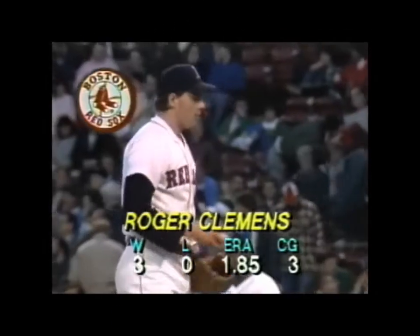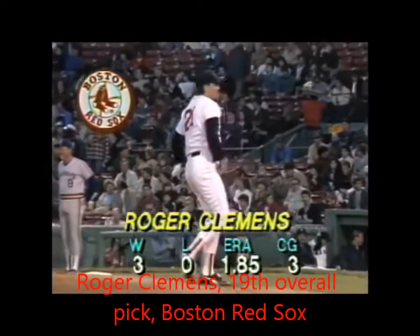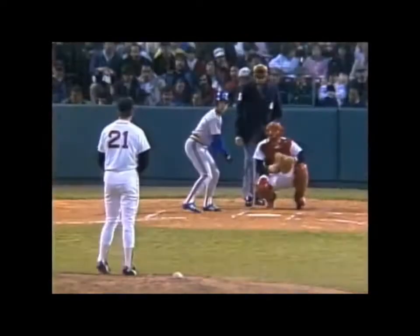Well, one thing, he's won every time he's had a chance to be a winner here in 1986. 3-0 in the year, 1.85 earned run average. 24 in the third innings of work for Roger. He's given up 19 hits. That's impressive.